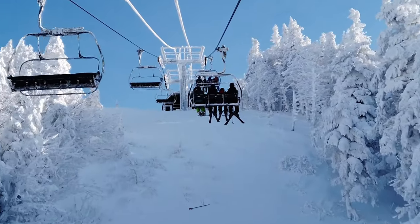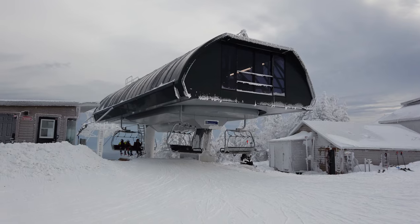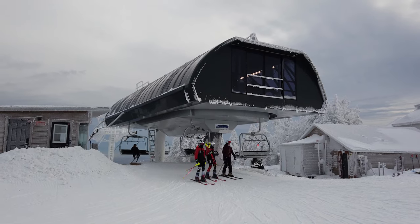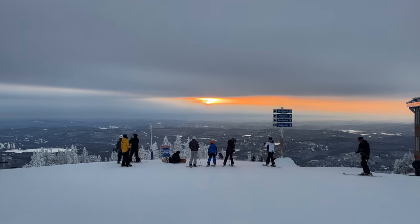And if you're intermediate, there's some easier runs to try like Supérieur and Jay on the north side and McCullough and Kandahar on the south side. And if you're a beginner, La Crête is a really nice long easy green from summit to base.